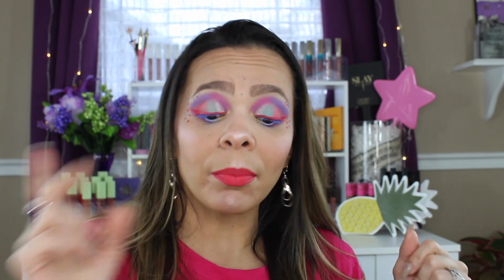Okay, so this is the finished look. Now, mind you, you don't have to go with such a bold lipstick like I did with the watermelon soda. But I figured, it's Jeffree Star's. It's either go bold or go home. But if you do want a muted color, obviously this is for pictures or a party or something like that. I don't expect you to put this on and go to work.